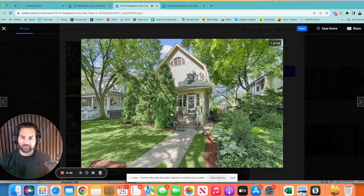First thing I would say about this is that I've noticed a trend in Oak Park where listing agents don't often use professional photography.